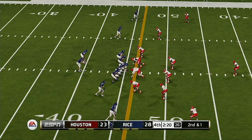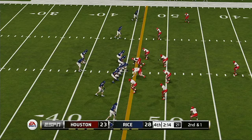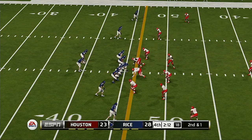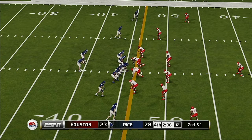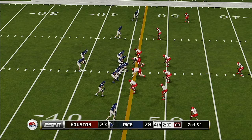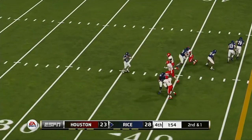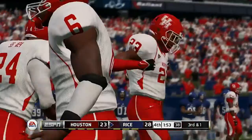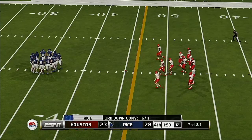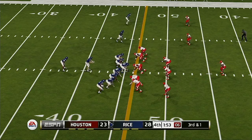Shoot! Shoot! Let it go! And he throws it away. It's third down, and this offense is about 3 feet away from that first down marker. Just under 2 minutes in the game.